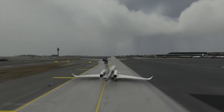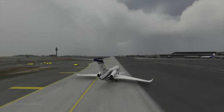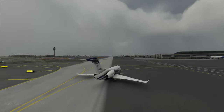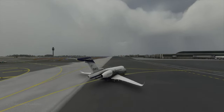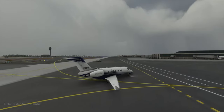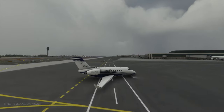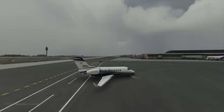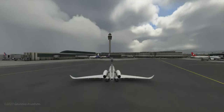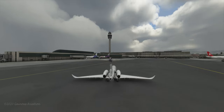All right, we have a car coming to the left, a truck. I guess I'll turn off here. Don't want to hit that truck that's crossing the taxiway up there. Well, he's coming my way. Uh-oh. He's speeding up. Let's just park at that jetway, the gate to our left.